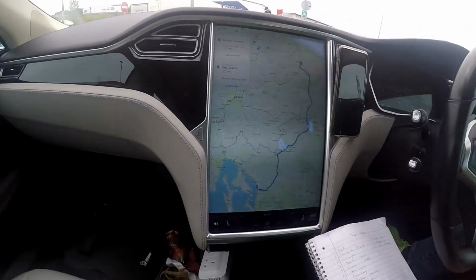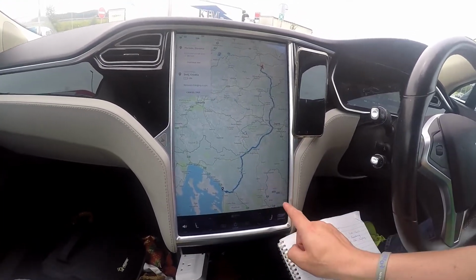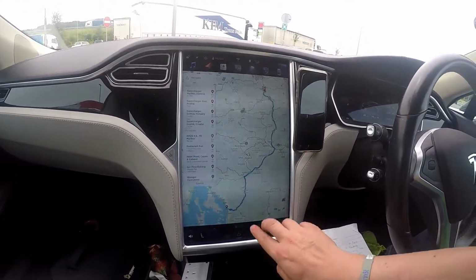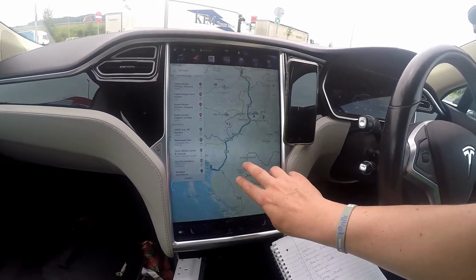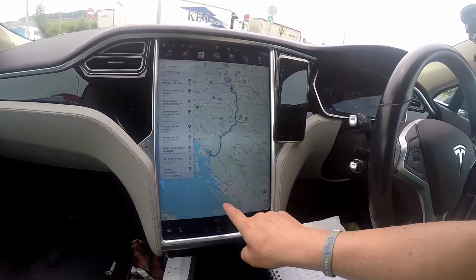And as you can see now, I'm just about to go onto the coast, and there's Tesla chargers all the way along there. I'm not sure whether you can see this to the same level of degree, but if I just show you, you can see Tesla charger, Tesla charger, Tesla charger. So for some reason, Croatia coast seems to be sorted for Tesla chargers.